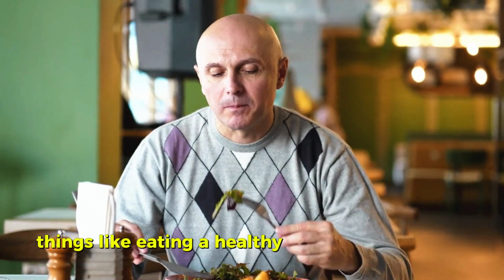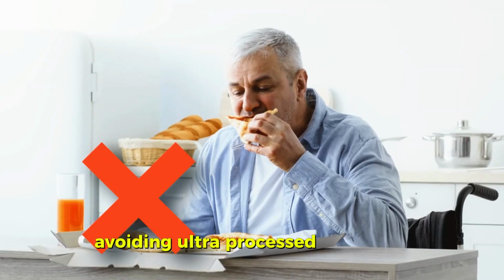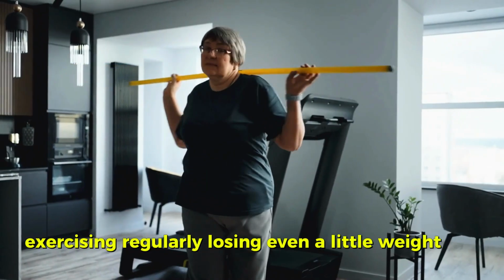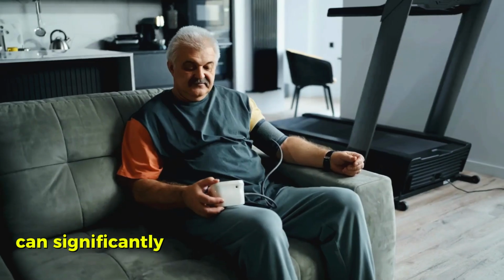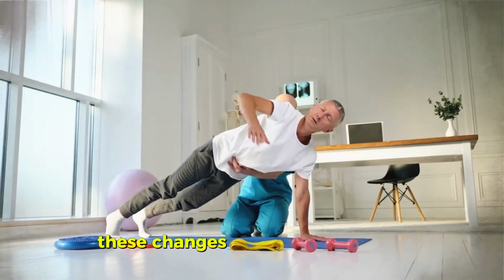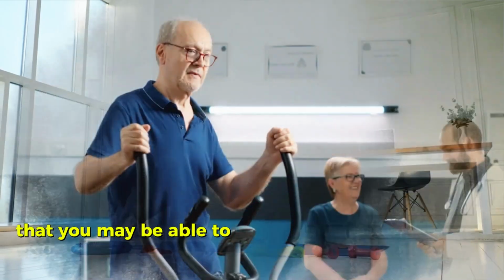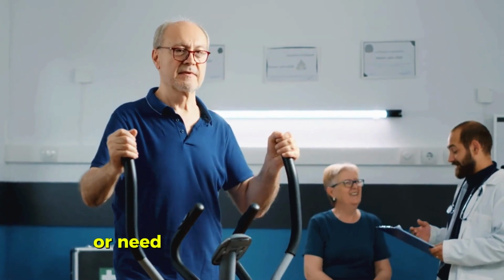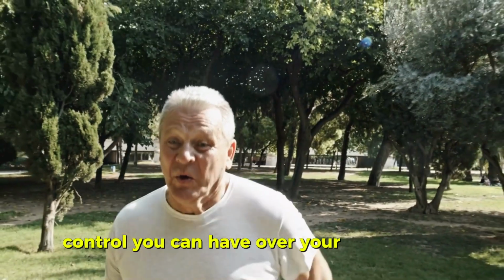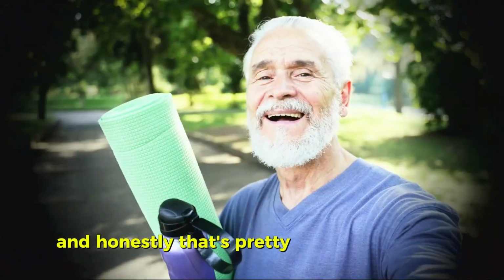Things like eating a healthy, whole food diet, avoiding ultra-processed foods, exercising regularly, losing even a little weight, and managing stress can significantly help lower your blood pressure. In fact, sometimes these changes are so effective that you may be able to reduce your medication dose or need fewer meds altogether. You see, that's the kind of control you can have over your health. And honestly, that's pretty empowering.